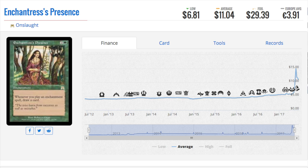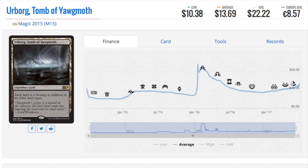A lot of times when a card spikes, you do not want to buy into the spike. You don't want to be the person holding the bag. You want to wait and wait and wait. Then if the card is actually legitimate, it will spike again. Very similar to Death Shadow. Death Shadow has a very interesting chart. Talking about M15, as sets start to get older, the sets like M15 start having more value in them and they start trending up. So Orgbog is a $14 card at a rare.